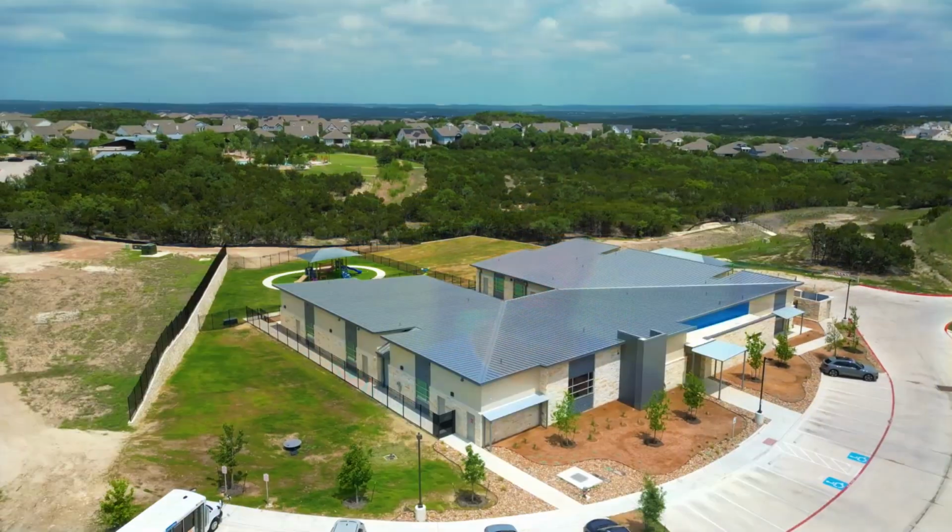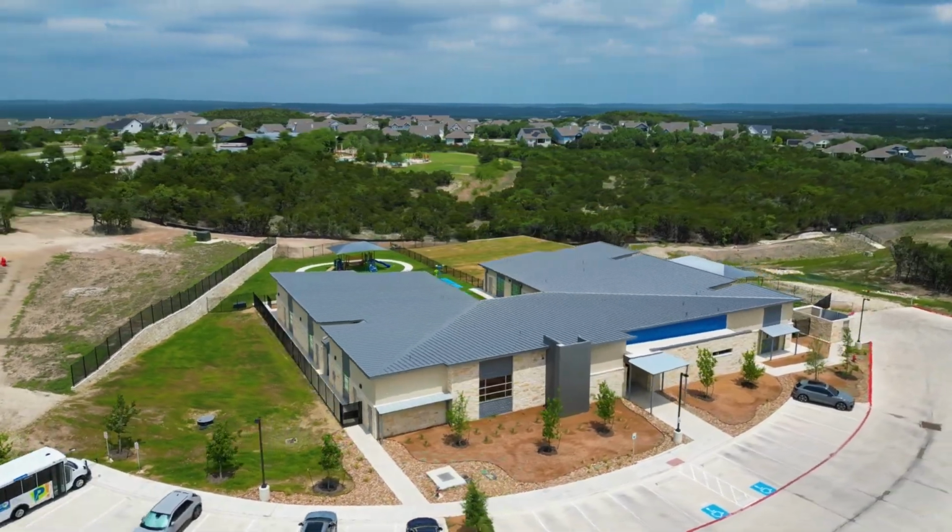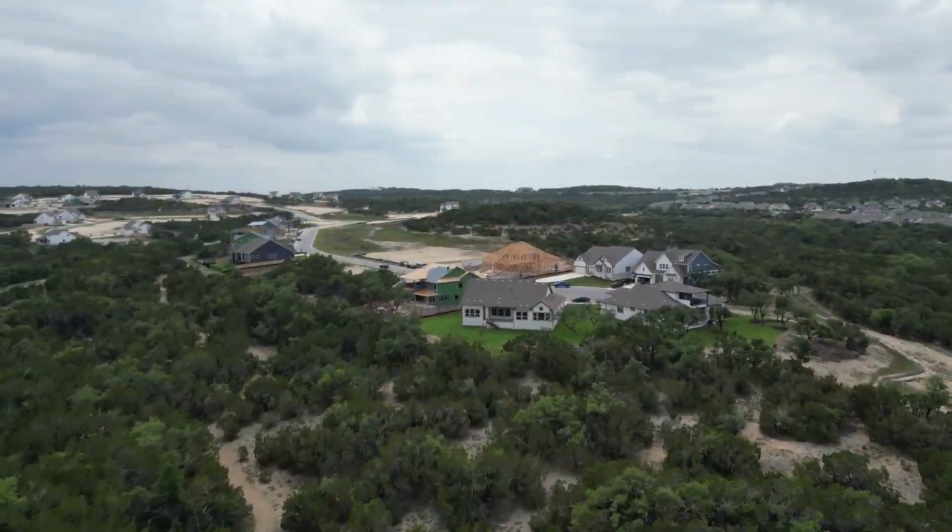But the best part about the suburb in particular, if you haven't heard about it, is the top ranked school districts. So whether you're a family or you're looking to retire, and guess what guys, even if this is in your price point, enjoy the video because we're gonna be showing you beautiful homes and beautiful lots just like this one.